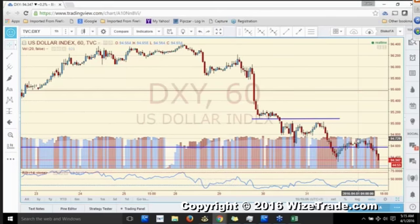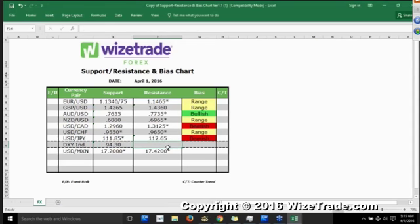Resistance. We break above 94.72. Oh wow, we're going to try to crack that support right now. Look at the euro. My God, man. Wow, euro's a beast. Okay, 94.70. 94.75 is resistance. That'll take the bearish pressure off.